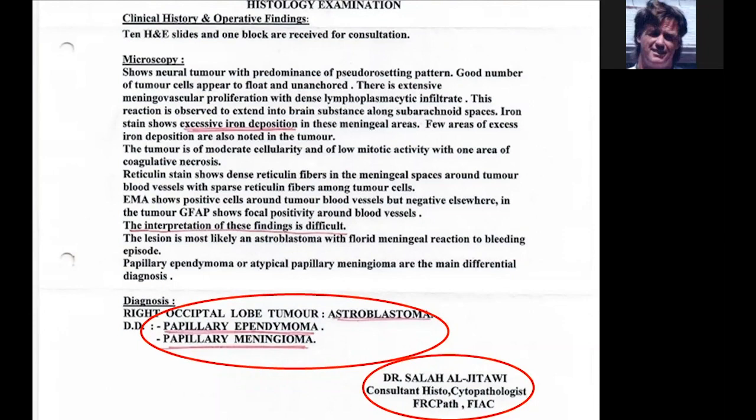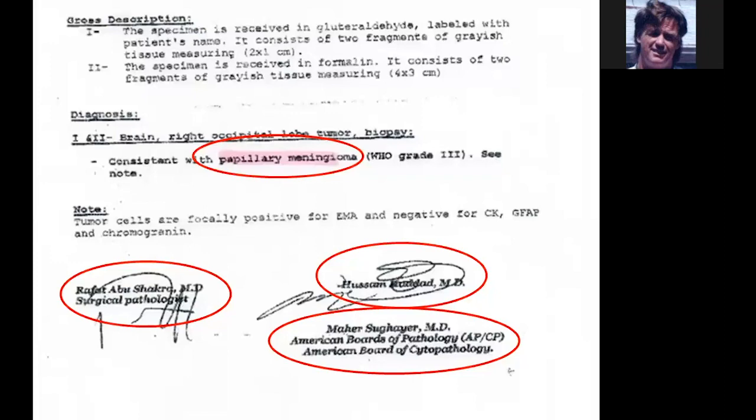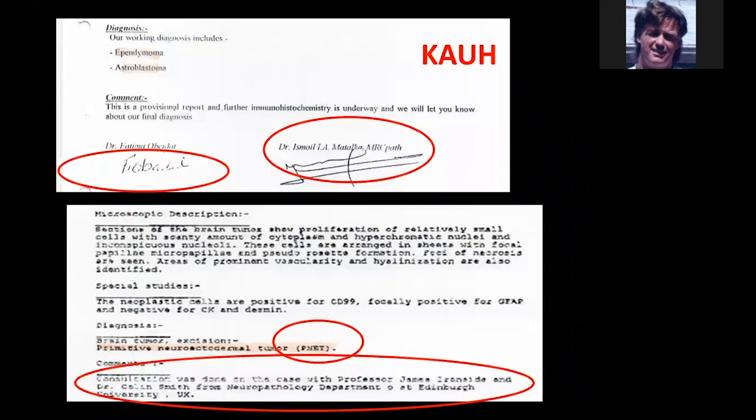This is from King Hussein Cancer Center. Dr. Rafa Chakra, Dr. Haddad, Dr. Zghair, they called it papillary meningioma grade 3. From King Abdullah, Dr. Fatma Abidat and Dr. Ismail Matarqa, they reported this after consultation with Edinburgh in UK, Dr. Colin Smith and Dr. James Ironside, they said this is PNET.